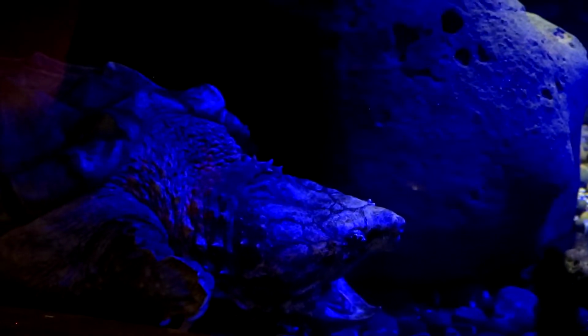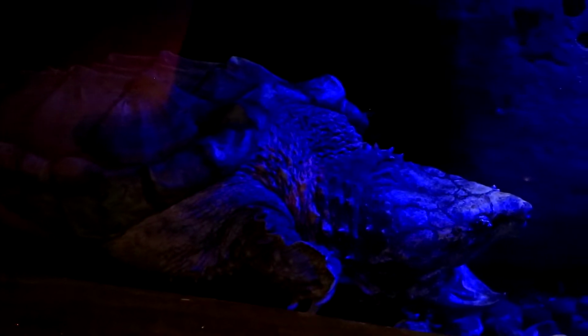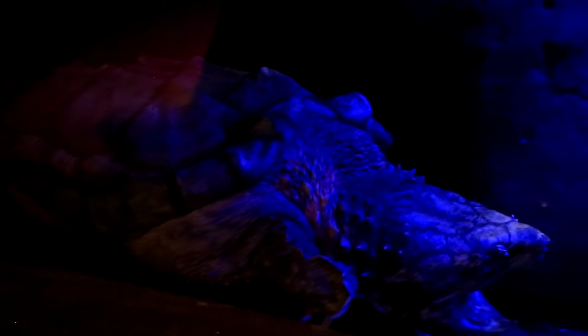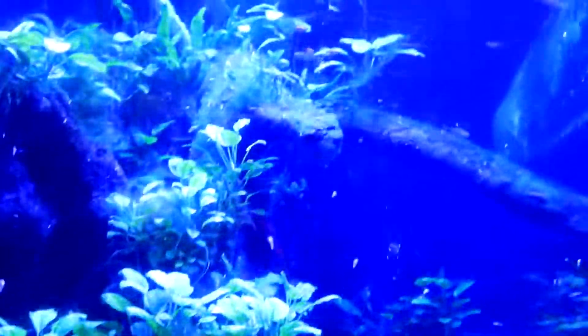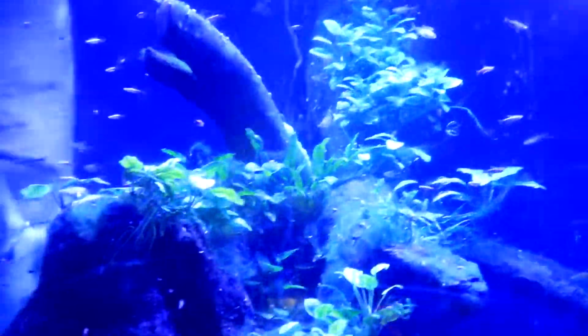And here is the alligator snapping turtle that I mentioned earlier. And also, just so you know, it's not that blue in this tank at all. It's just the effect from the blue light up here, which is causing this to look quite blue. But in reality, it's not blue at all. I don't know if you remember from the last time I was here, but this tank was under maintenance. Well, it's now fully operational. And yet again, it's not really this blue.